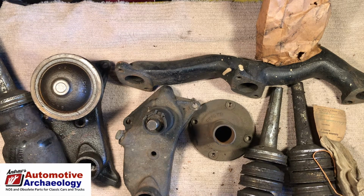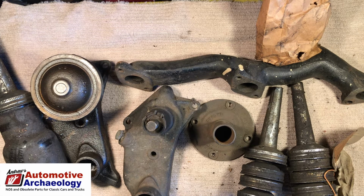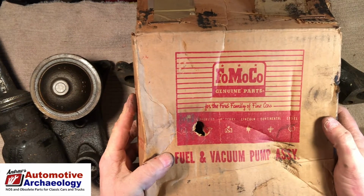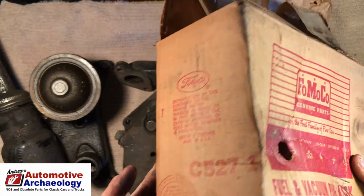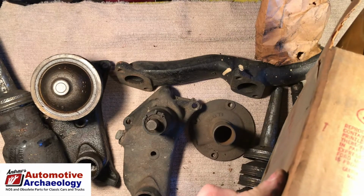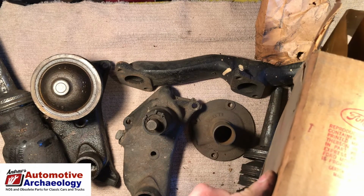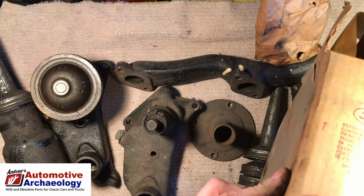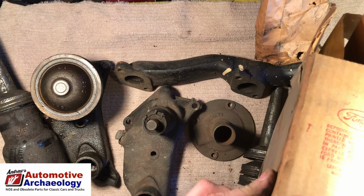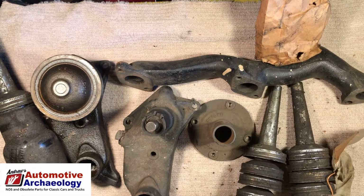Just some miscellaneous hardware. I'll throw that in there. Nuts and bolts left in here. There's this, which is a fuel and vacuum pump assembly. B6T 9350 is crossed out, and B5SZ 9350F. That's a 1955 Thunderbird.